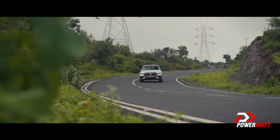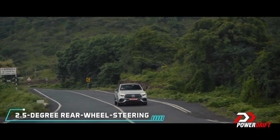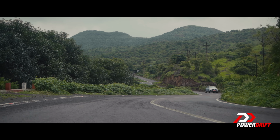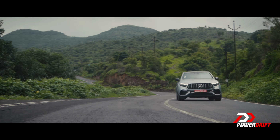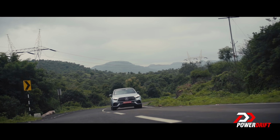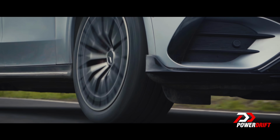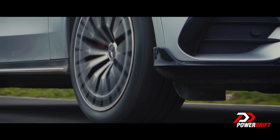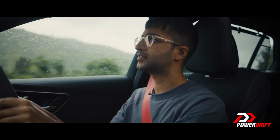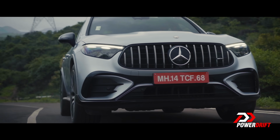What truly does help rotation though is the rear wheel steering. At speeds below 100 km per hour, the rear wheels turn opposite to the front ones to virtually shorten its wheelbase. The result is that this 2-ton elephant can turn as quick as a 12 milligram fly. The way it hides its weight is black magic. And then at higher speeds, it does the opposite. It virtually extends the wheelbase by turning the wheels in the same direction for more stability.